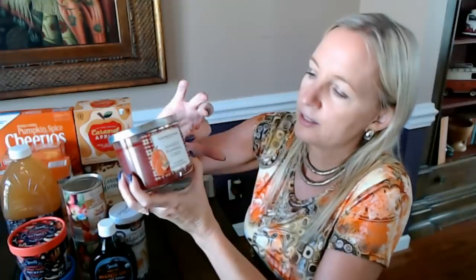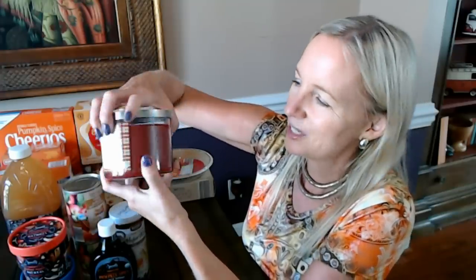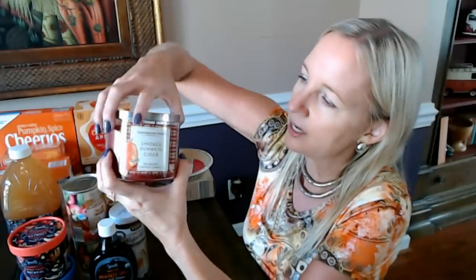And Huntington Home also has some fall candles, of course. I didn't get all of them. I think they had 4 different scents of fall candles in the 3-wick candles. I only got 2. These were the 2 that I liked the best. The first one I got has this metal lid on it. The first one I got was smoked pumpkin cider. Isn't it beautiful? Look at the color of that pretty candle.